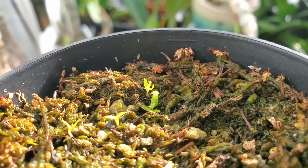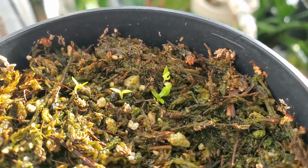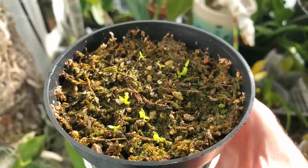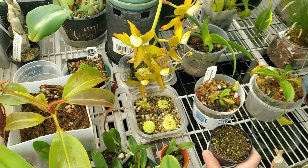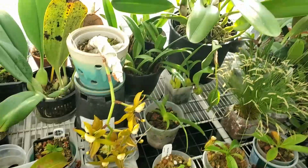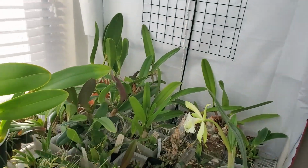That's the first true leaf coming out of this plant, and it's already got another one popping. So that's super exciting. So let's go over the windowsill real quick so I can show you.